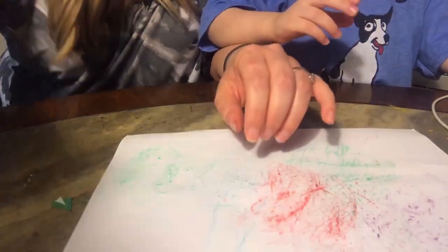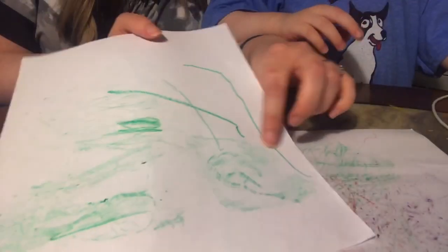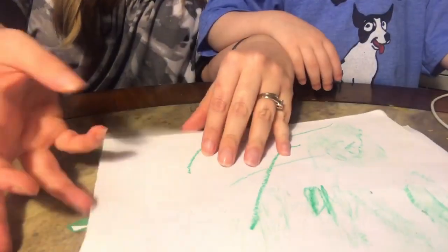They just kind of turned out like this. You can see this one went really well. You can really see James did this one. You can see him really well. Good job, James.